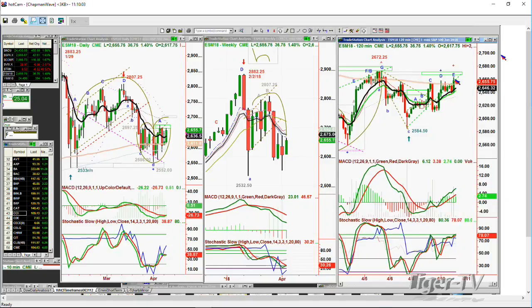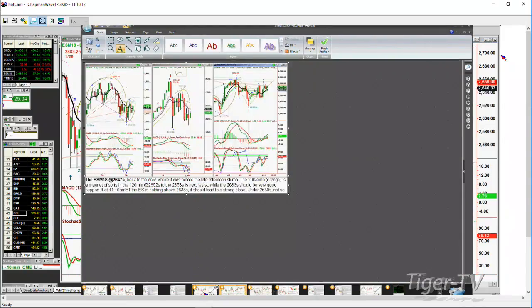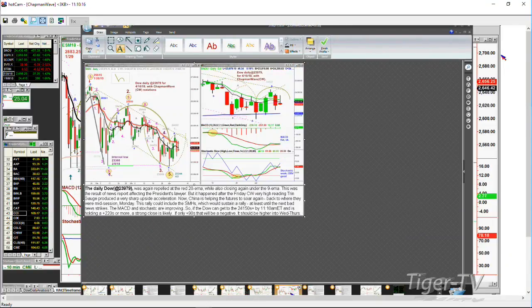Where did it go? Right there. So we've gone almost that entire candle. Going back to the story, if I can find it right here, I also showed the Dow, the daily. There it is. So this is the daily chart, and I said that my preference right now is to go for the cup formation, and there should be a rally towards the upper side.